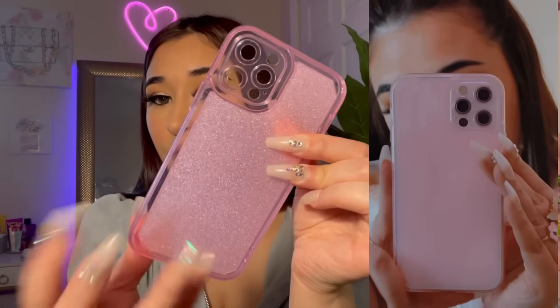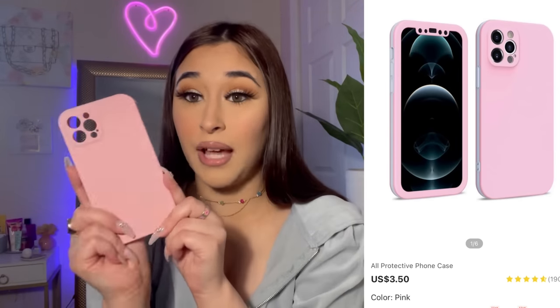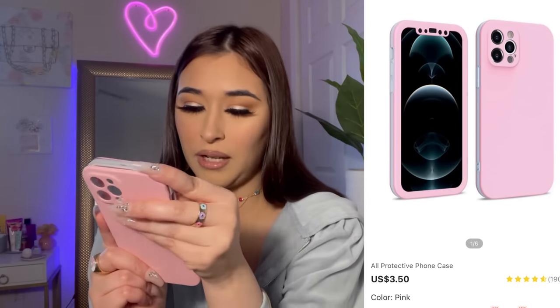Okay, next one I got was this phone case, and it does have like some shine, some glitter to it. And I love how it covers the camera so the camera won't get damaged or anything. But yeah, I love this one as well. And then the last one I got was a protective case. I didn't know they had like protective cases on Shein, but this is what it looks like. It does like come in like 3 parts, but I really love how this feels. I need to get a pop socket for this one.